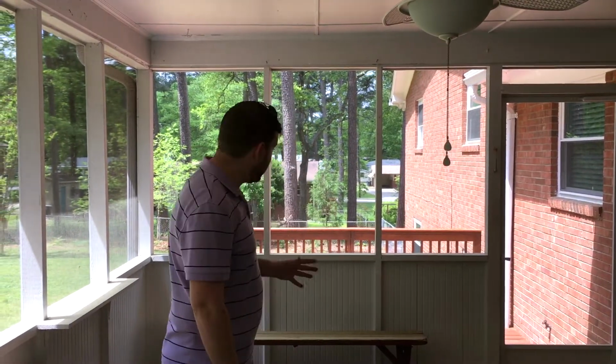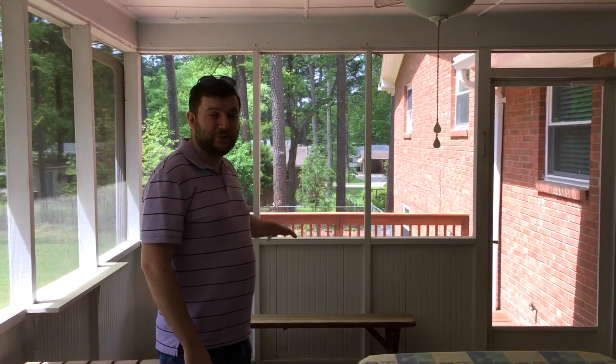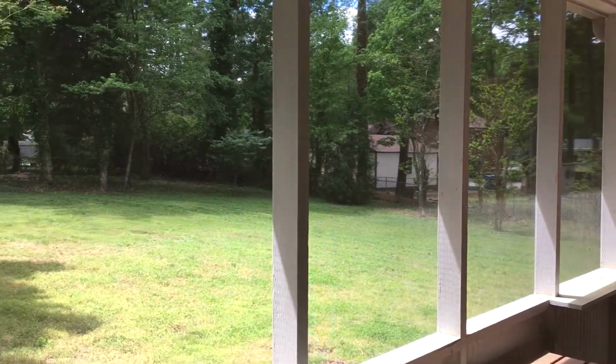So as you can see, this house has a great screened-in porch section. It even has an open porch section where you could easily put a grill. And the backyard is completely fenced in. You've just got ample amount of space here.